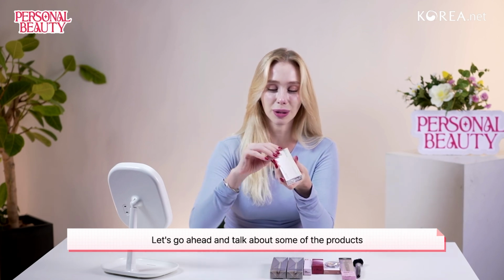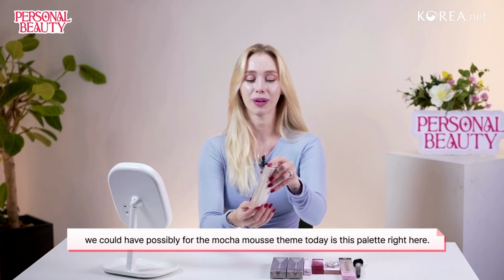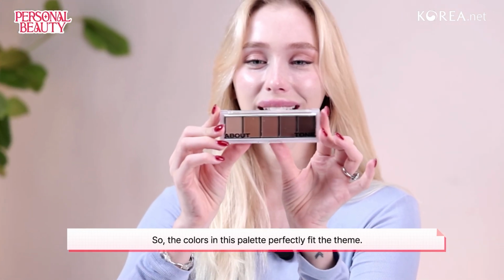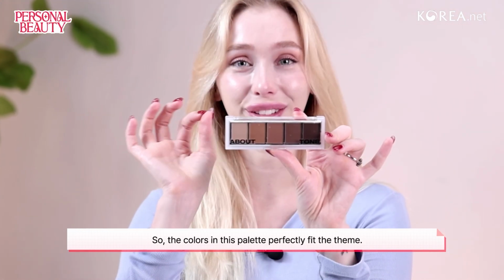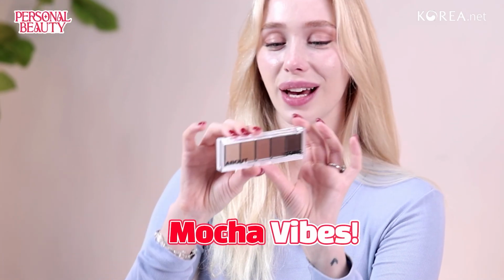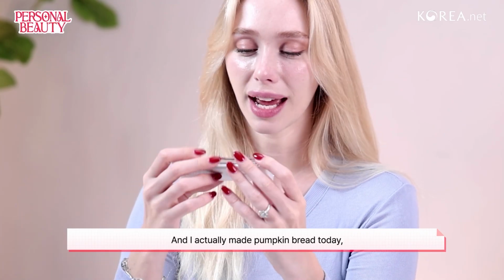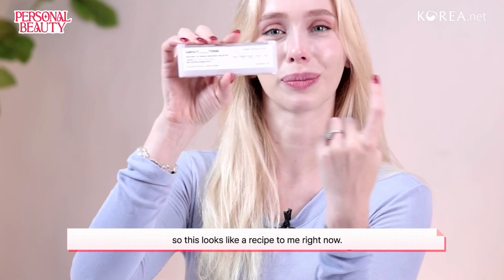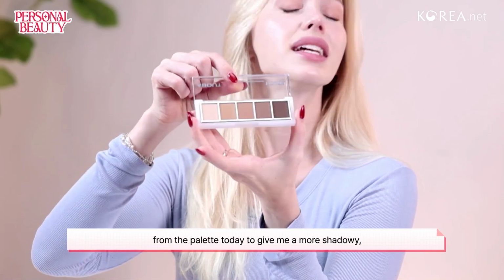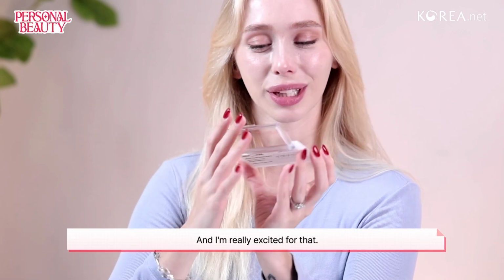Let's go ahead and talk about some of the products that we have on the table here today. So I think the best thing that we could have possibly for the Mocha Mousse theme today is this palette right here. The colors in this palette perfectly fit the theme. It's sugar, cinnamon, melting, mocha, and bean. So this is actually perfect. I think the mocha color is this one right here towards the end. And I actually made pumpkin bread today, so this looks like a recipe to me right now. But we're gonna be using a lot of these colors from the palette today to give me a more kind of shadowy, kind of dark autumnal look, and I'm really excited for that.